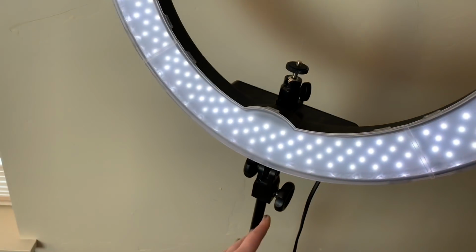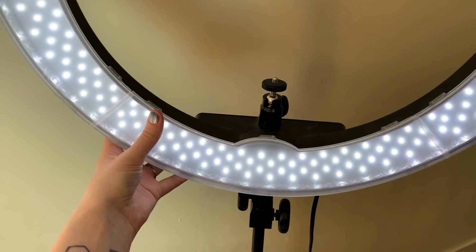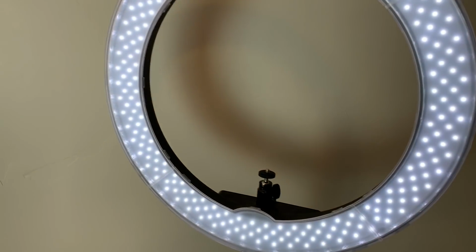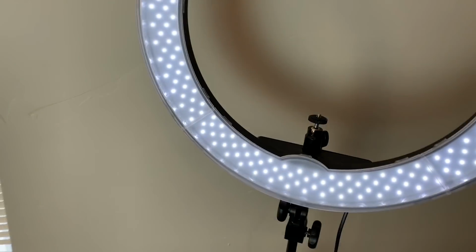And I will mention that I had to buy this stand and this little guy that holds a camera separately, so make sure you buy all of them or you'll just be stuck with this. Since I do everything with a phone, I don't actually put a camera on here, but let me show you what I do use it for.